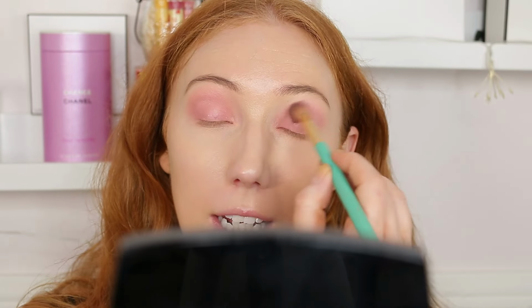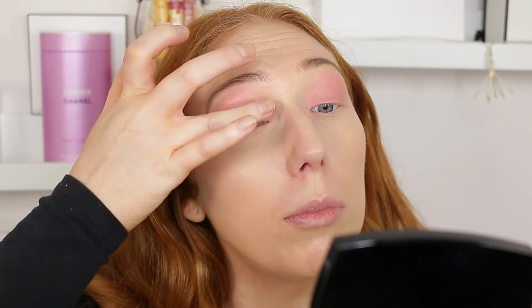This is really pretty. I like this shade, and I've actually only had to go in once on each eye, and it's this pigmented. It blends really nicely as well. I'm going to go in with the gold shade now, and I'm going to pop this all over the lid. Oh, okay. That is pigmented.